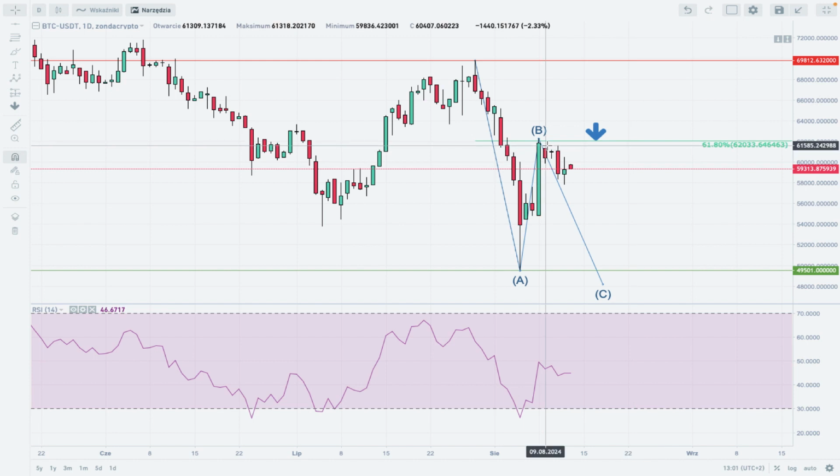Only a strong breakout above 61% Fibonacci retracement, which is 62,033 tethers, would invalidate the current scenario and put the swing high 69,812 up for a test. Otherwise, we have to wait for this market to confirm our scenario.